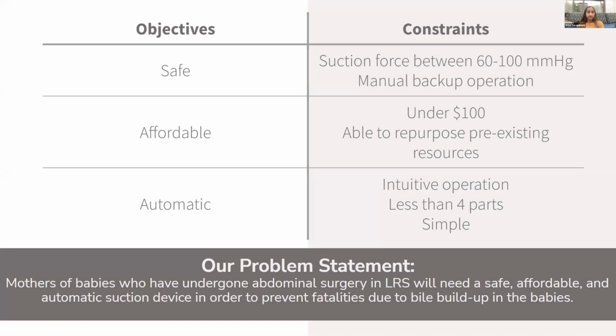So to start creating our device, we created a problem statement first. Mothers of babies who have undergone abdominal surgery in low resource settings need a safe, affordable, and automatic suction device in order to prevent fatalities due to bile buildup in the babies.